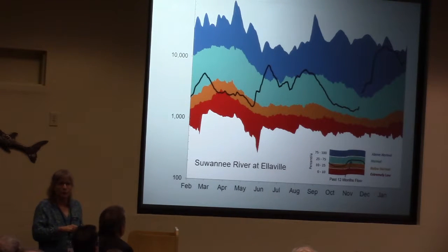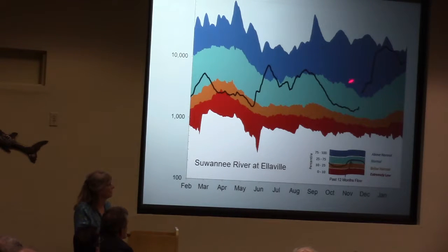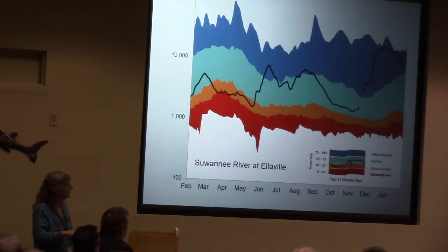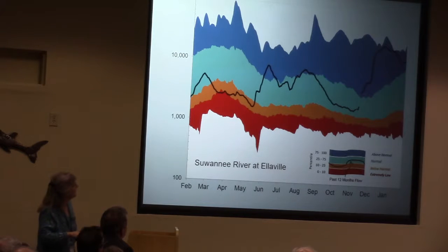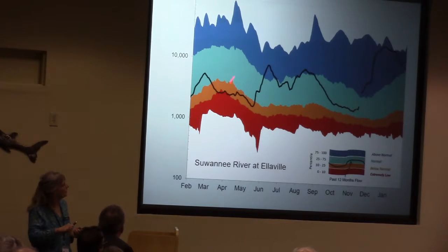I want to turn to surface water, and a lot of the discussion I had for you last month had to do with the Suwannee River at Ellaville. That's kind of our index station right there at the junction of the Withlacoochee and Upper Suwannee Rivers, and it also captures the Alapaha River. And you remember that in December we were right up there, very close to maximum daily values. We fortunately came down a bit during the month of January, and I want to emphasize that these graphs show 1 year back. And they do reflect the entire period of record at the gauge in these maximum values.